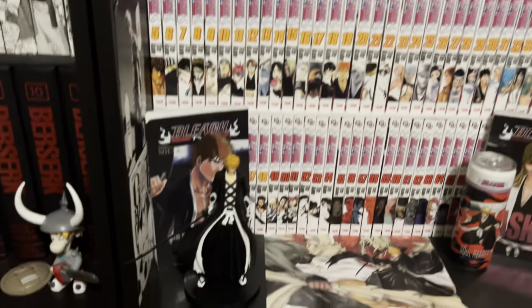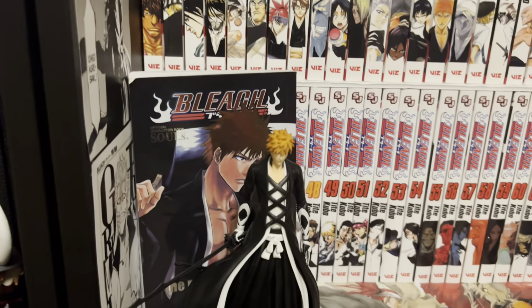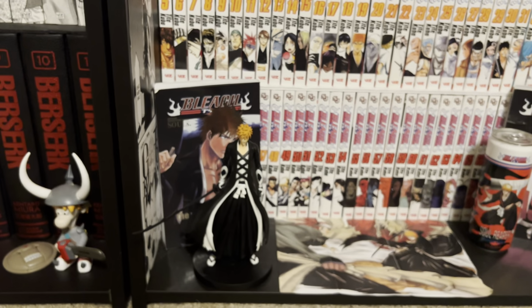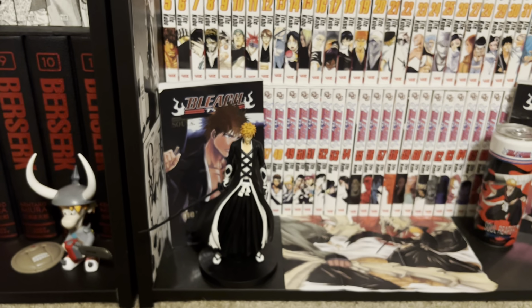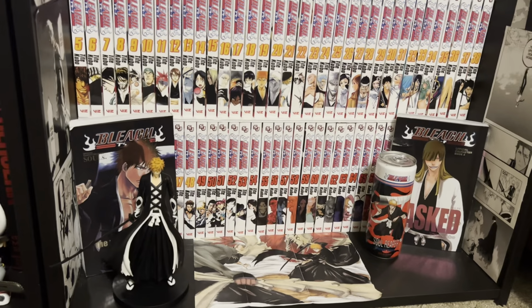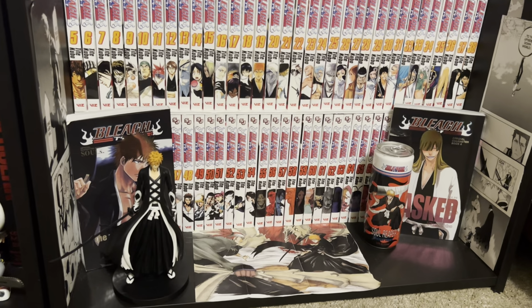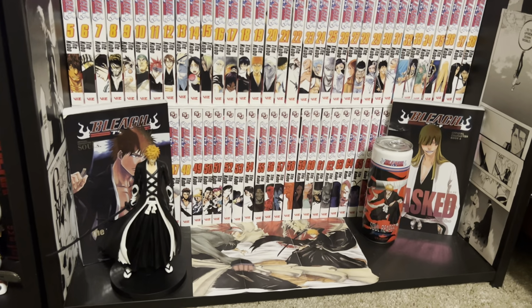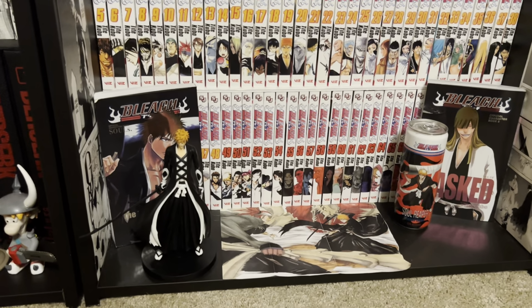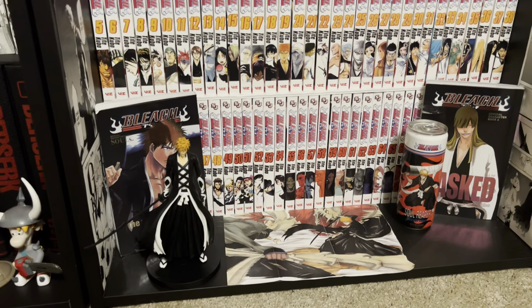And let's see, down here I have an Ichigo figure I just got. Really excited about that. It's a super cool figure, but it was super cheap, so that's why I'm even more excited. I have the 2 character books here. I have a Bleach energy drink that I found randomly, so I thought that was funny. So that's part of my little collection now. Then I have this print of Ichigo and Renji fighting.